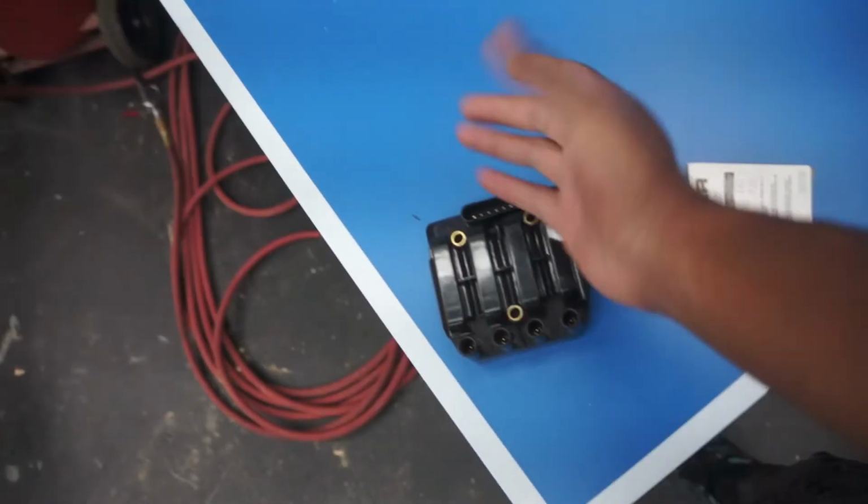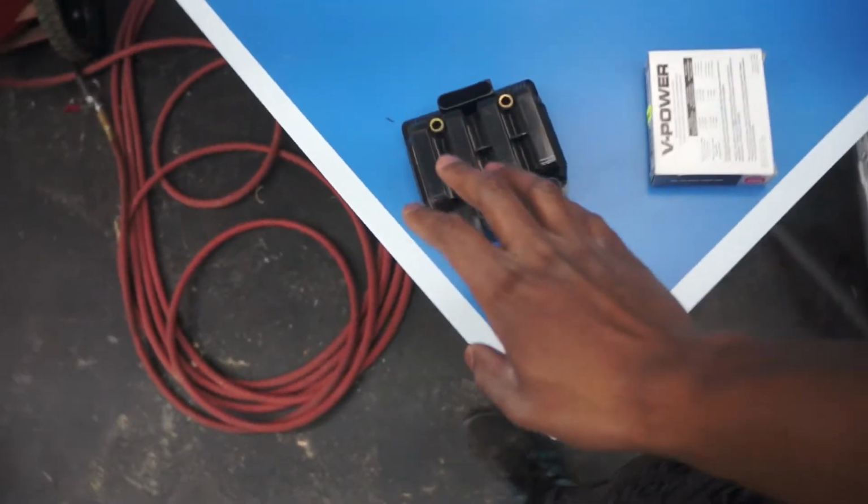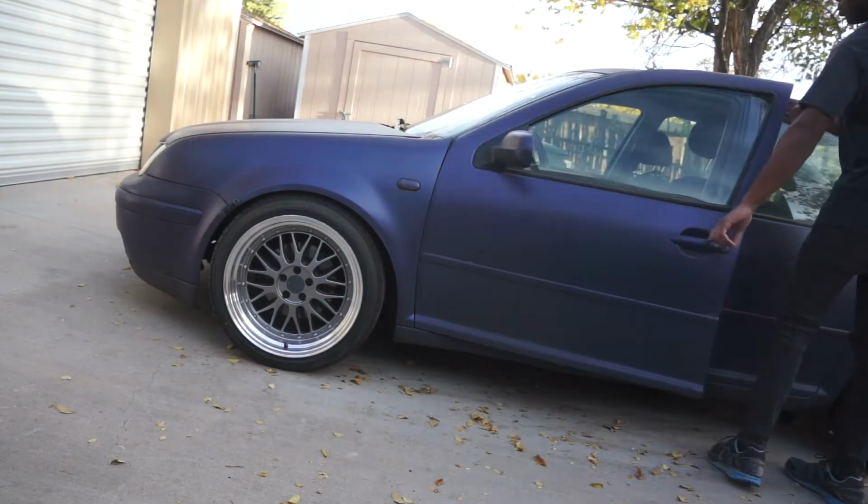I've never had the car misfire up top. Maybe something to do with fueling. Maybe I got bad gas or something. Yeah, I've never had it misfire like that. Usually when the coil pack is bad, it starts misfiring when I just come to a stop at like a stoplight or something. But yeah.